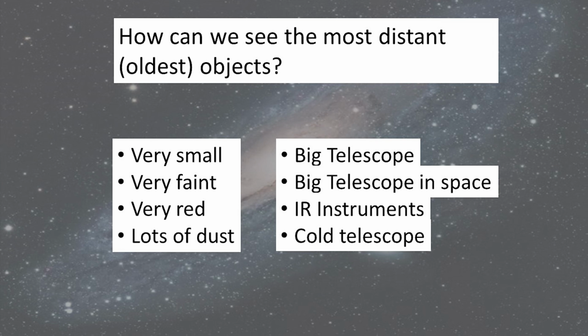Kind of convenient. So what do we need? We need a big telescope. We need a big telescope in space because it's really faint. We have to have infrared instrumentation, and the telescope has to be cold, really, really cold. Now, why is that? Well, everything has a temperature: your body, anything that's warm gives off infrared light. If the telescope weren't cold, all we would be seeing would be the light that it is giving off. It would saturate its own detectors. So the telescope has to be cold.